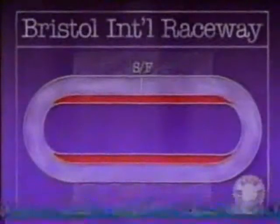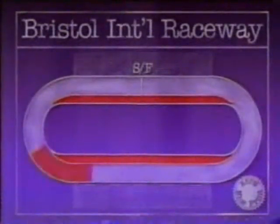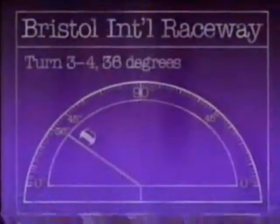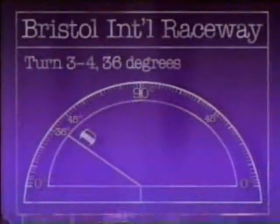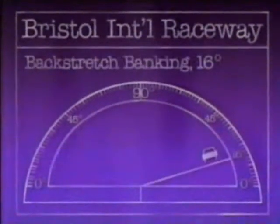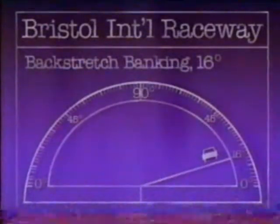Bristol International Raceway, there are pits on the front stretch and on the back stretch. Turn 2, a very important place to pass here at Bristol, and likewise coming out of turn number 4, you can pass. The banking, well, it's 36 degrees, the highest banks in all of Winston Cup racing in both turns 1 and 2 and 3 and 4. And the straightaway, the front stretch, banked at 16 degrees, and likewise the back stretch is banked at 16 degrees.